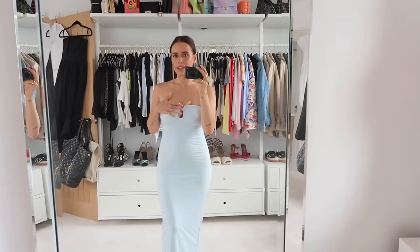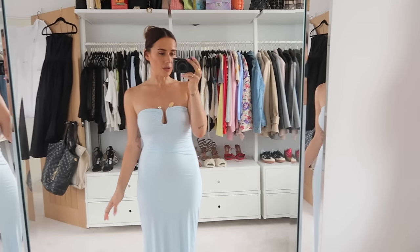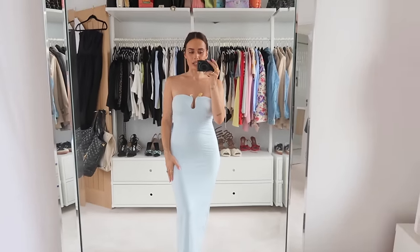The quality is amazing, love the design. It's so flattering, which fitted dresses aren't always. There's just no guarantee, but this is actually so nice. They do this in black as well, and I just think that would be such a great wardrobe staple.